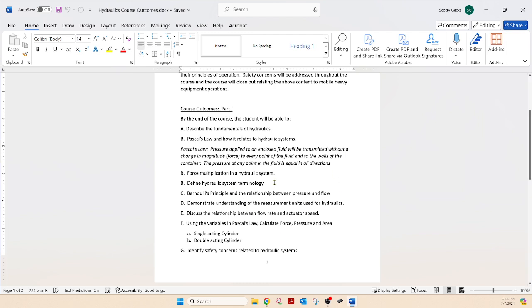Force multiplication in a hydraulic system, you're going to talk about. You're going to know how to calculate that and predict force factors, in other words, is this 2 to 1, 3 to 1, and that's going to help you take some shortcuts. The terminology again will come up. There's a lot of terms I want you to learn, and that'll be in the early parts of the middle of chapter 22, I think. Again, Bernoulli's principle and the relationship between pressure and flow. Said that before.